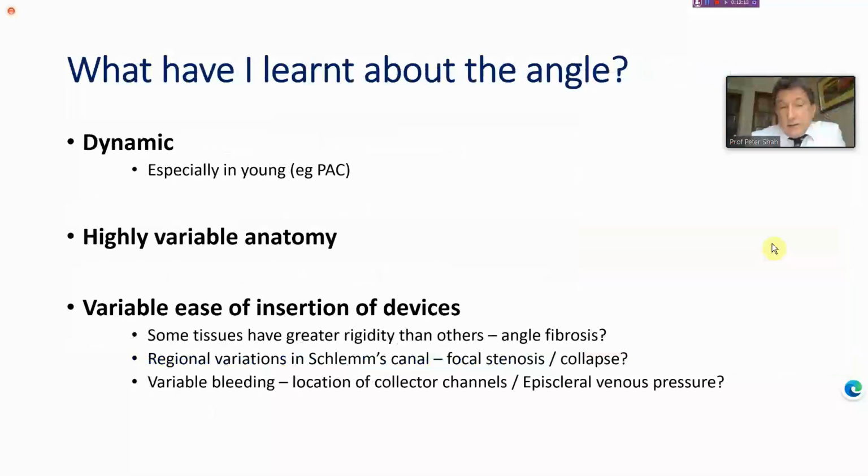And over the years, I've learned that the angle is extremely dynamic. Now, let me just give you one example. A young patient with primary angle closure, and by young, let's say less than 45. And you might have the plane of the iris and the plane of the cornea. And the point about these angles is that they can be extremely dynamic. And it's very important to understand that anatomy can not only be variable, but it can be dynamic.